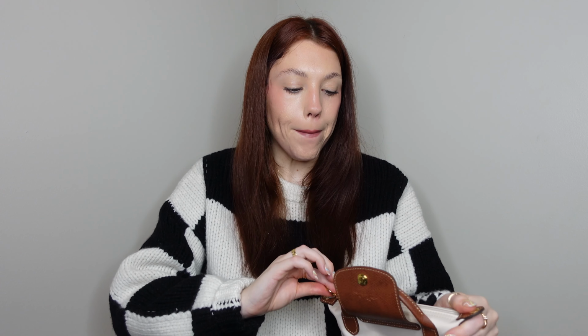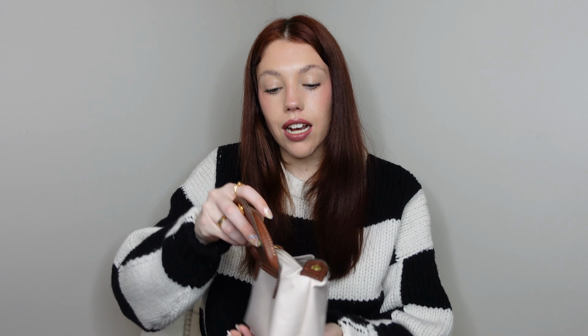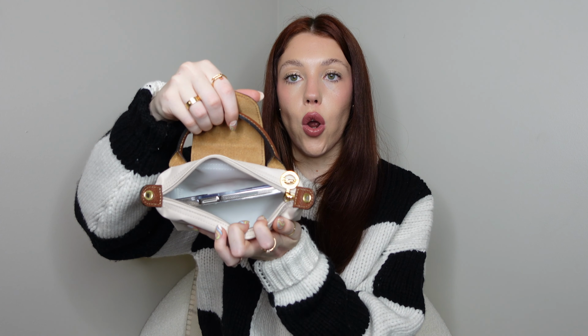And then I might as well just go ahead and show you what does fit inside here now, so we can see. I do have an iPhone 14 Pro Max that does fit. However, I have found that this bag fits a lot more if you don't put your phone in here, and if you're able to put your phone in your pocket or something like that, it fits a lot more. But an iPhone 14 Pro Max does fit inside no problem.